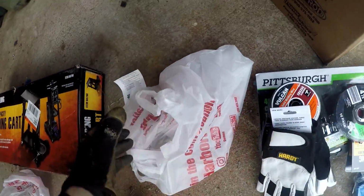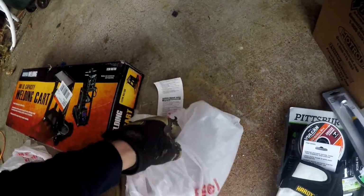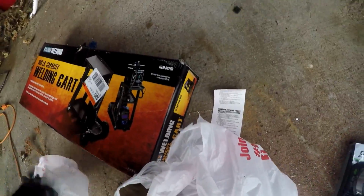Got a cutting blade. There's more than one cutting blade. Got 10 cutting blades. Got a magnet. And, oh, here it is. And also got a roll of .030. So that's my Harbor Freight stuff.